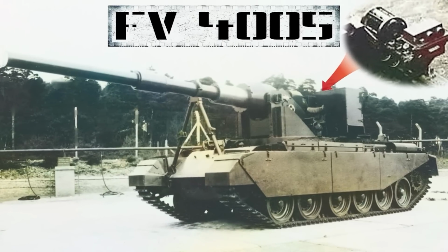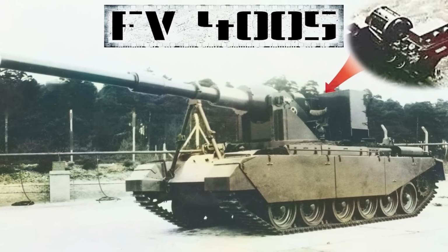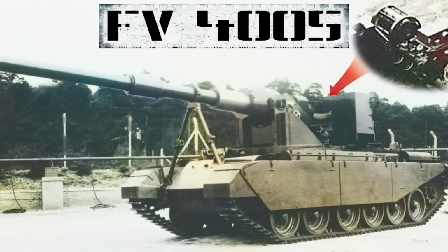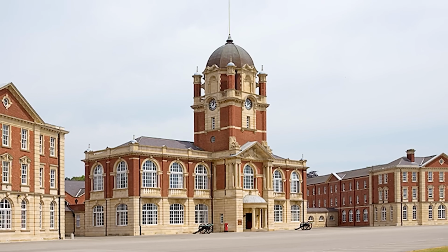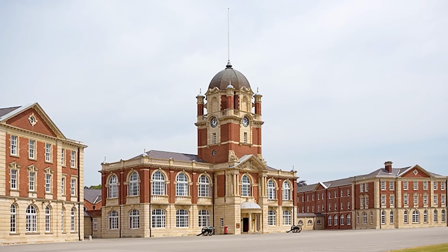The three FV4005s produced had a varied fate following the project's cancellation. The Stage 1 was sent to the Shoeburyness Proof and Experimental Establishment, where it had its L4 removed and it was returned to service as a normal Centurion. As for the Stage 2s, one was offered to the Royal Military College for Science, while the other Stage 2 was kept by the Fighting Vehicle Research and Development Establishment.